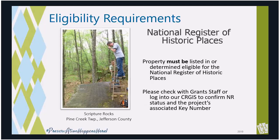The application will ask for its National Register number. Please contact me or our National Register staff to receive the official letter and the property's unique number. Remember, we're not asking you to provide the National Park Service's NRIS number, but rather our SHPO resource number in the application. We can save you a tremendous amount of time navigating the National Park Service programs looking for that NRIS number. Again, it's the SHPO number that we're looking for.